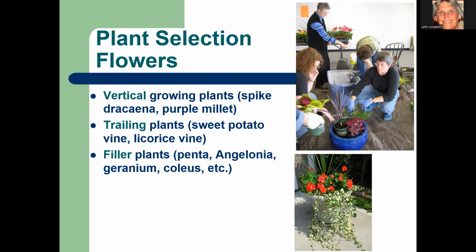This can be dracaenas, this can be millets, this can be ornamental grasses, something that's going to stick out of the pot 2 to 3 feet. And then you want something to hang down over the pot, which trails, like sweet potato vines, licorice vine. This lower one is the variegated vinca vine.